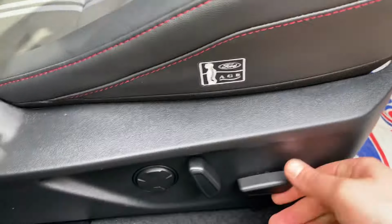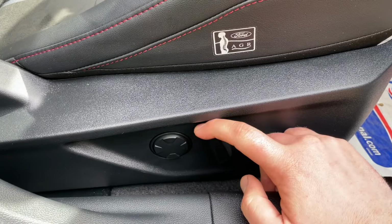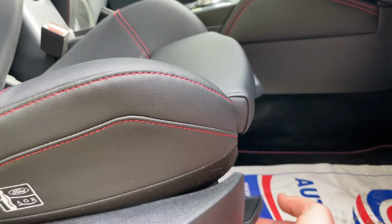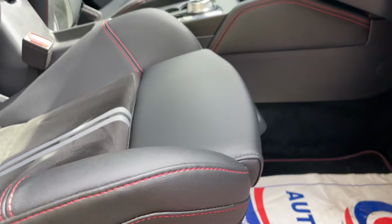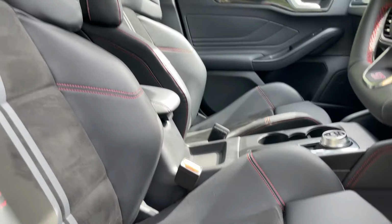So they are a 1 and 2, which is your forward and backwards, your 3 and 4, which is your height adjustment, your 5 and your 6, which is your rear tilt, and your 7 and 8, which is your lumbar support. Marvellous. And also the front, you have the front tilt on a manual lever there. Doesn't stop there, because we also have this extended leg section there, so it's going to be nice and comfortable on those longer journeys.